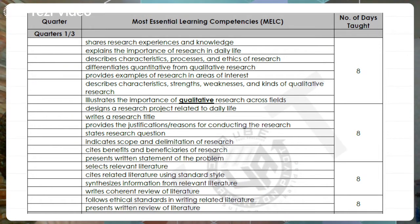Now describe also the characteristics, strengths, weaknesses, and kinds of qualitative research. These are needed for you to be able to put in the right method in finding the solution to the problem. Because if you're not familiar with this, then you will not have an in-depth understanding about research per se. You are also asked to illustrate the importance of qualitative research across fields, and to design a research project related to daily life.